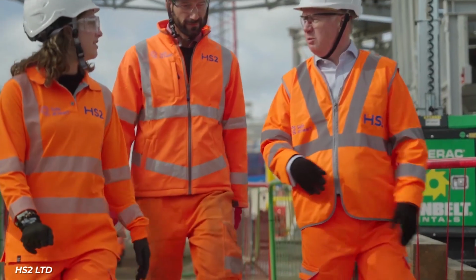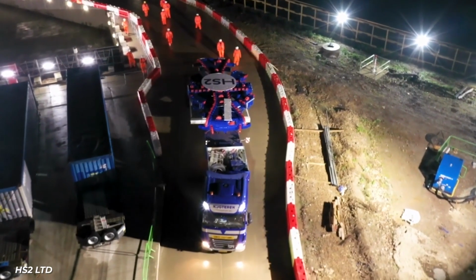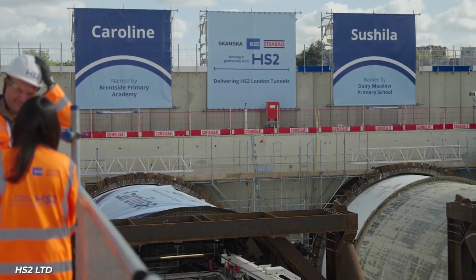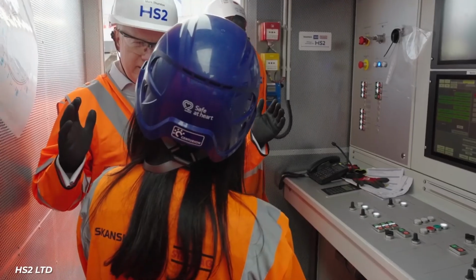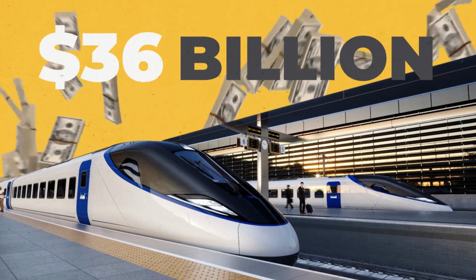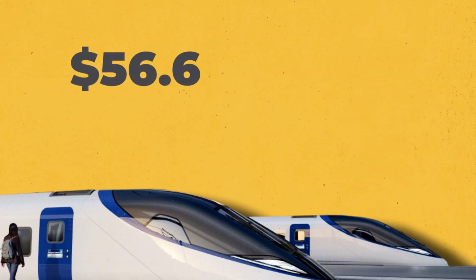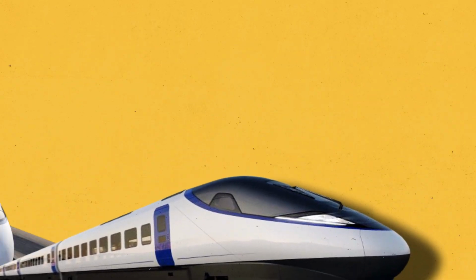So exactly how much is all of this going to cost? Well, however much you're thinking, go ahead and double it, and then double it again. This thing has ballooned over its budget so many times. The initial projection was that it would cost $30.9 billion. While that's a substantial amount of money, it was nowhere near the final prediction. It first crept up to $36 billion within a year. Then by 2015, the entire project had gone up to $56.6 billion. By 2019, it was said to be $87 billion, and now it is over $100 billion, and likely will continue to rise.